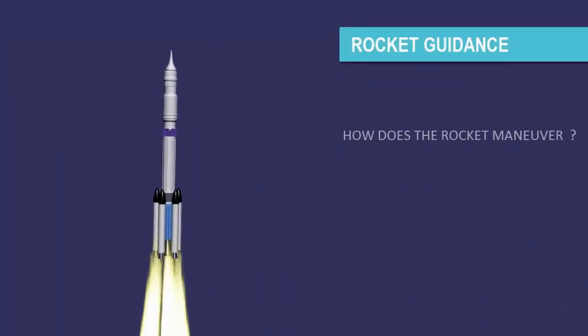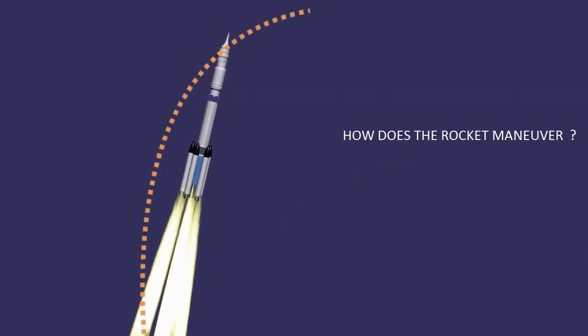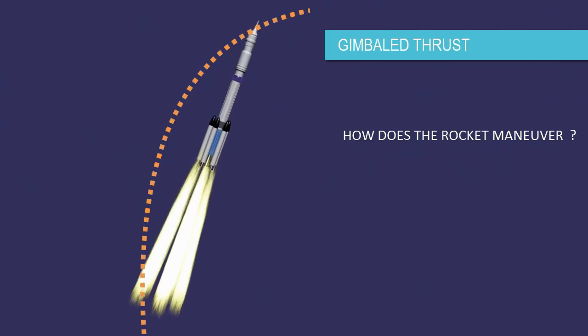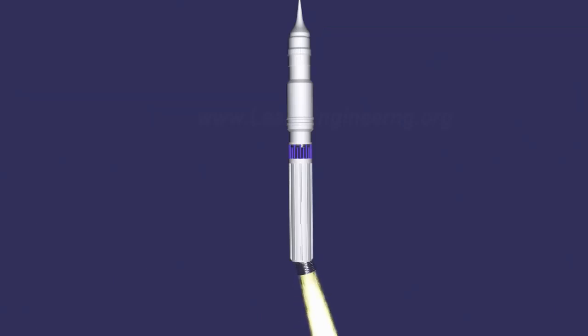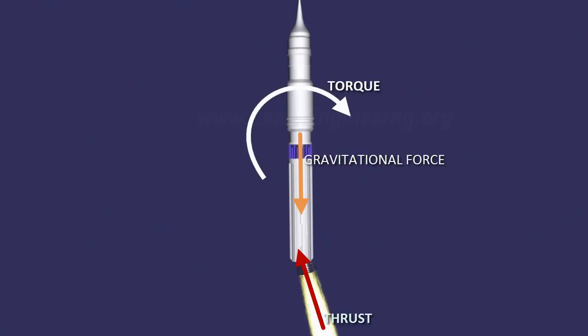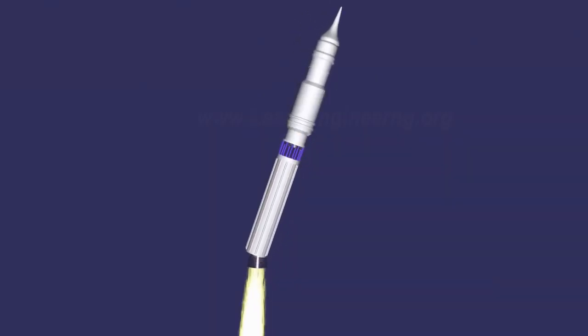You might be wondering how the rocket is able to maneuver itself to reach its destination. The most modern and common technique is called gimbaled thrust. Here, the rocket nozzle is tilted by high-precision devices. It is clear that any deviation from its normal angle will produce torque, which will make the rocket's body turn. After achieving enough turn, the gimbal angle is set to 0. You can see more details of the gimbal mechanism here.